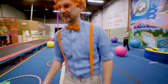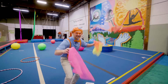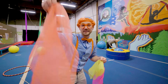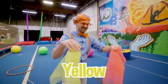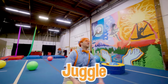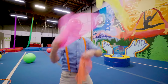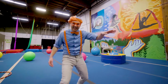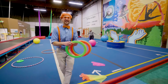Okay, let's see what else we have over here. Yeah! Remember the scarves? What color are these scarves? Yeah, this one is the color pink. This one is the color orange. And this one is the color yellow. And you know what I like to do when I have three items. Yeah, juggle. Whee. This is so cool. Yeah, I love juggling.